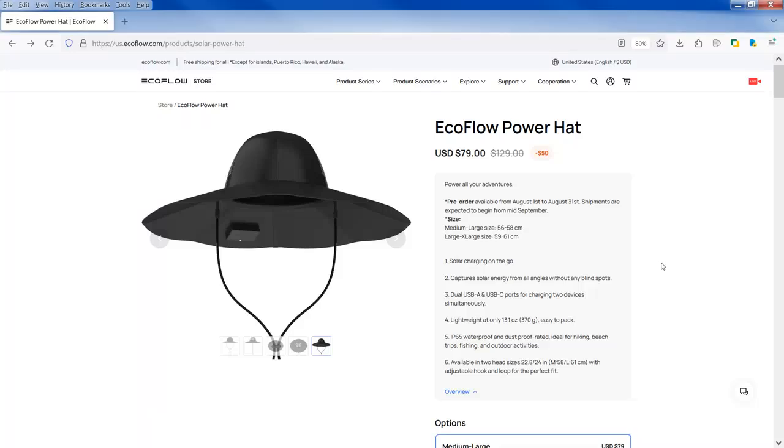I am back. Okay, so back to the solar power EcoFlow hat. It's the craziest thing ever. Okay, so it says catches energy from any angles without any blind spots. Dual. Oh yeah, we read that already. Okay, so lightweight at only 13 ounces, guys.